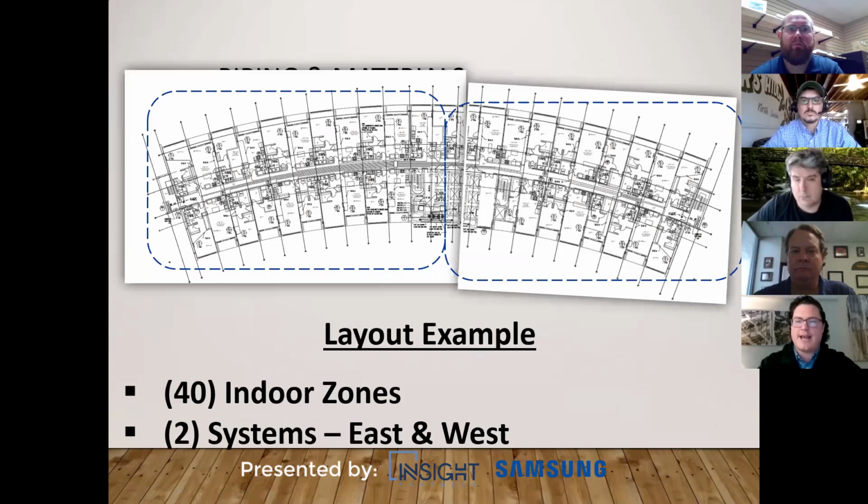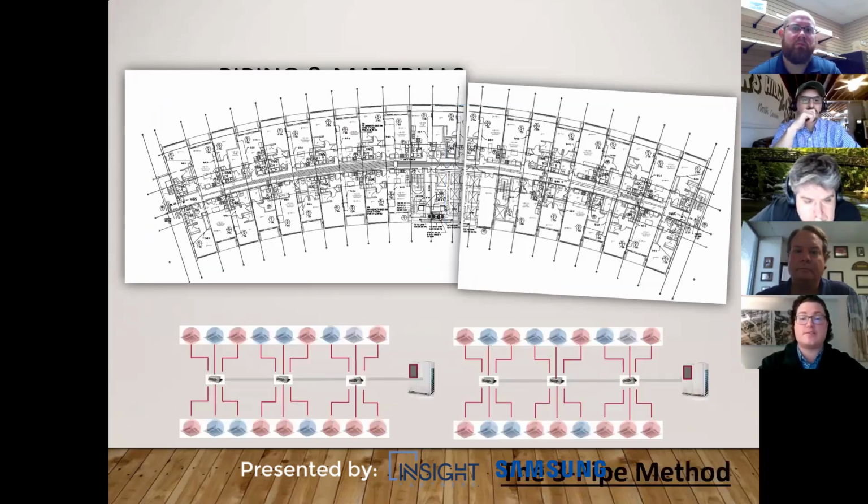So next we'll take a look at a quick layout, and we're going to look at 40 indoor zones, two systems. Essentially, this is like a large hotel or a large multifamily residence hall. That's kind of what a lot of our industry does: hospitality, colleges, retirement homes, multifamily. So I wanted to give a good layout of what a contractor's thought process is when they're going about it. And this is a good example to show you the differences in piping between a two-pipe and three-pipe system. So for example, here's the layout for a three-pipe system.